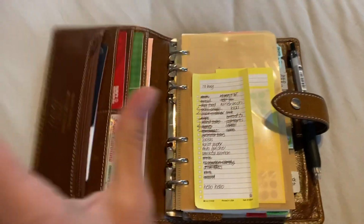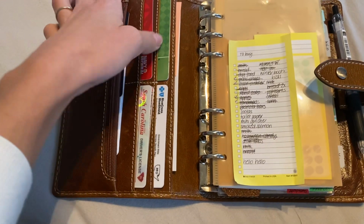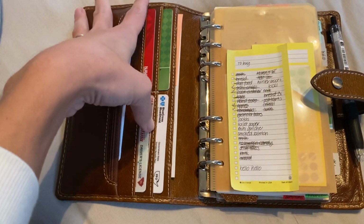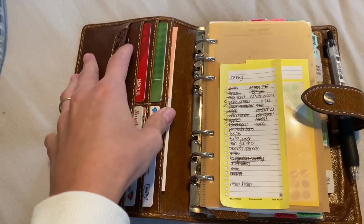Anyways, so I use it as a wallet as well. So I have my credit cards, debit card, IDs and everything else in here. I keep those. Oh, and here in the back, I just keep some post-it notes.